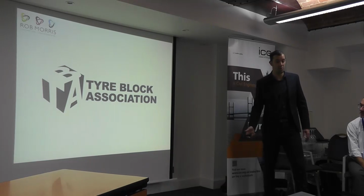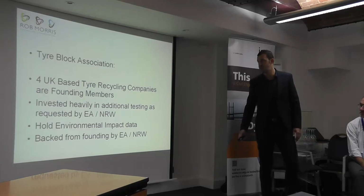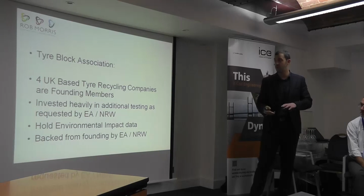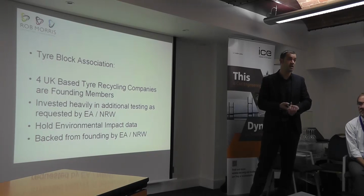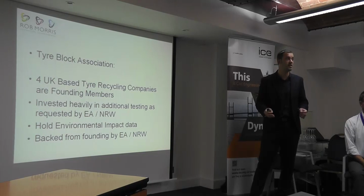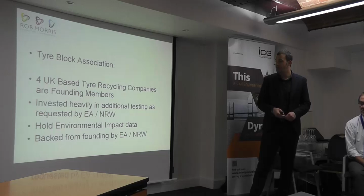Right, talk to you about the Tyre Block Association. Essentially this was established last year, and the reason why it's established is that myself and 3 other UK tyre recycling companies that produce the tyre blocks have actually been working very closely with the Environment Agency in using these, because they are a waste product, they're a recycled product, so you need to get everything done correctly. So we've established this governing body so we can show and certify everything that we're doing is done to the best standards that can possibly be done. They've requested all sorts of different things from us which we've supplied.